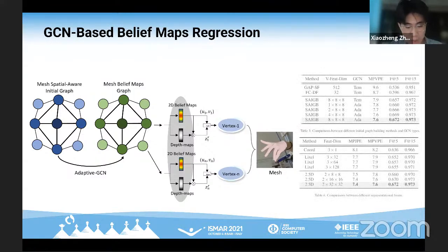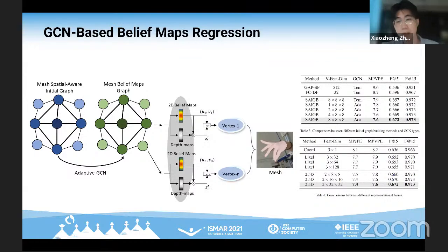From the experiments, we can see that this form of GCN performs better than the common one, which uses the fixed connections of mesh templates as an adjacency matrix. Besides, we can find that modeling the uncertainty of predictions performs much better than predicting 3D coordinates directly.